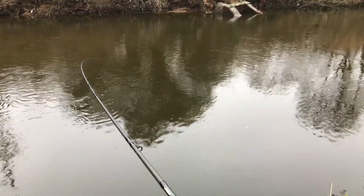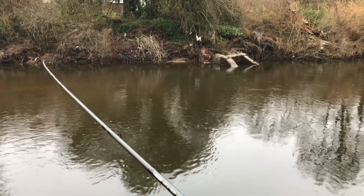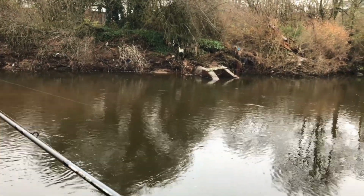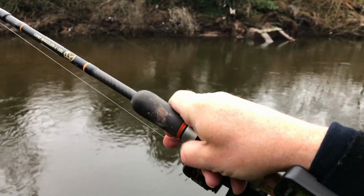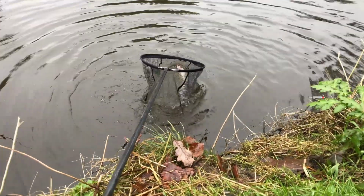Well, looks like we've got another grayling on. Single red maggot that time. The battery's run out on my action camera, so I'm just trying to film it on my phone. I'll have to put it down for a minute whilst I try to net it. But what can I say? I think we might have the biggest grayling of the day.